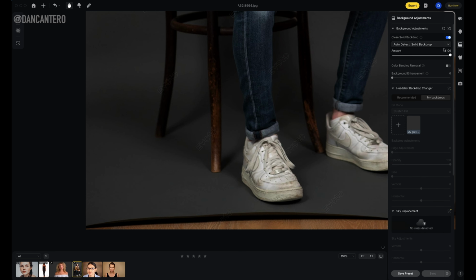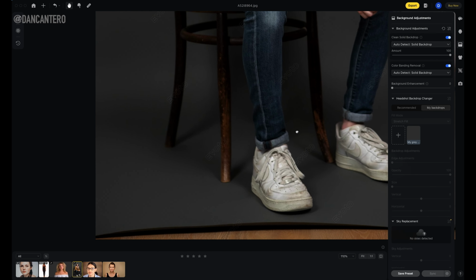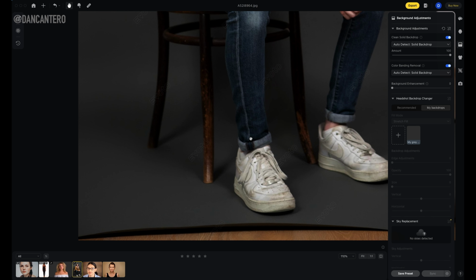But then I also enable the color banding removal. And when I do that, you'll see that the backdrop now works. That works really, really nicely. The backdrop is nice and clean. So let's do it before and after. So we've got before, after, before, after, before, and after. And as you can see, it still retains all of the shadows, which is a really, really nice functionality.